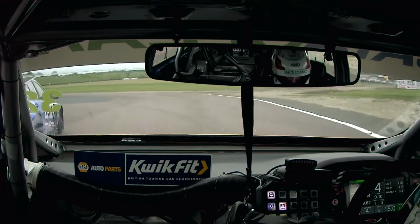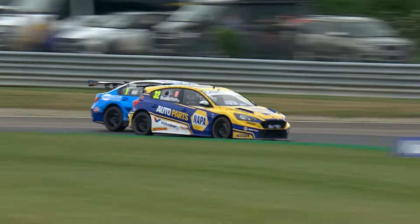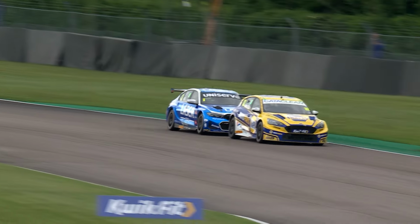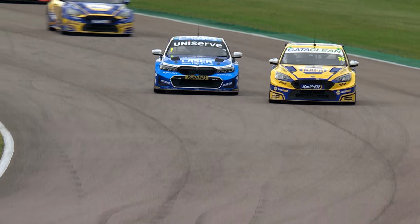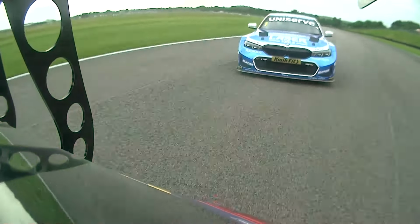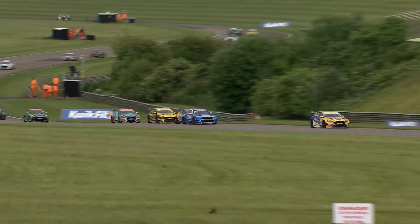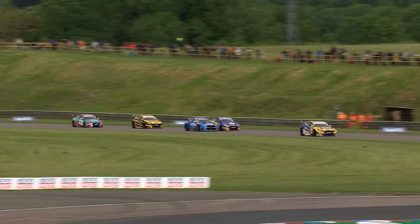Now remember, in the earlier race they were trading places. Rowbottom setting up this key manoeuvre that he does coming through the complex. He's got that one absolutely nailed. He forces Hill to defend into the first right-hander, hangs it back through the left, and then fires it up the inside. It's such a cool manoeuvre. Yeah, because of that safety car period, and here comes Camish on the attack.